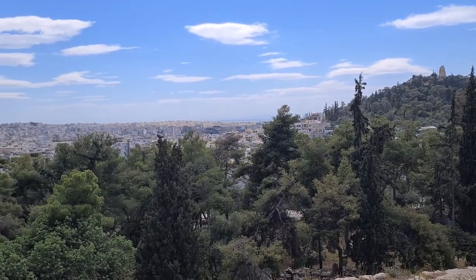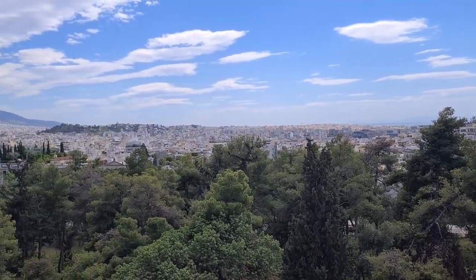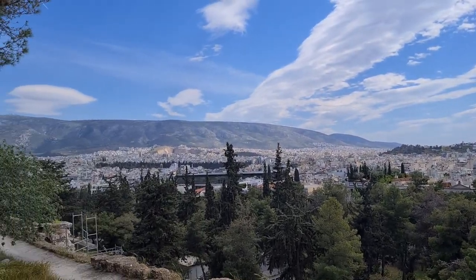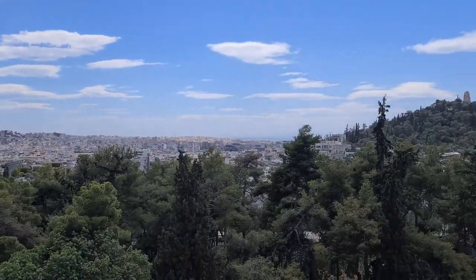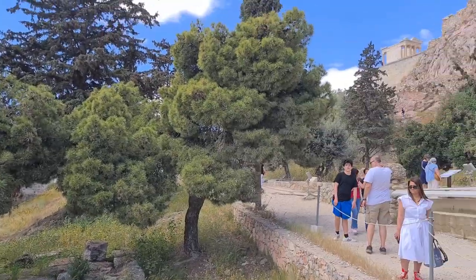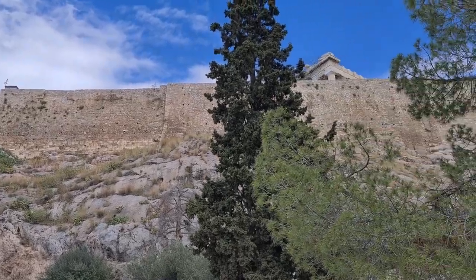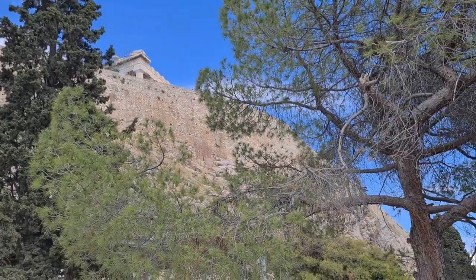This is a viewpoint from the Acropolis. We can see all of Greece below us and the mountainside. And then Acropolis is right over here. The big mountain fortress up there is Acropolis. And this is me getting ready to go into Acropolis. Pretty beautiful. I mean, the scenery behind me. Acropolis is just one big rock, but hopefully it's beautiful inside. Let's go have a look.